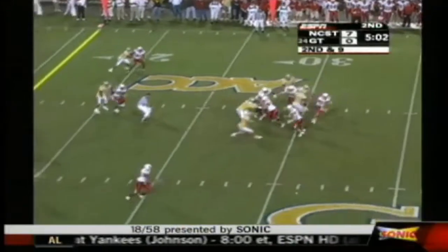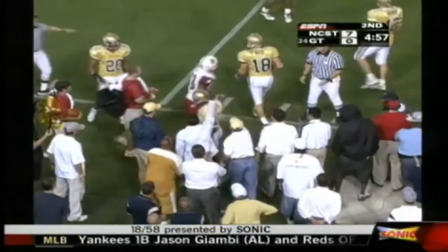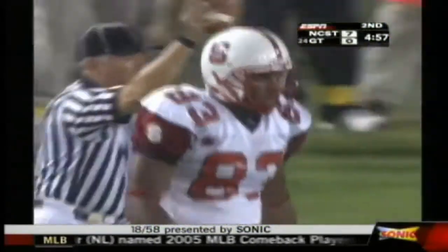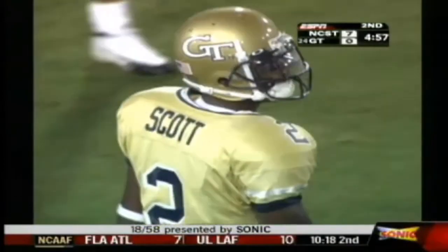On second down, waiting for somebody to clear. Hits it. And a good job by Anthony Hill, the backup to T.J. Williams at tight end, to drag Kenny Scott. Maybe a gain of about 3. Third and 6 or so coming up as we're inside of 5 minutes here in this first half.